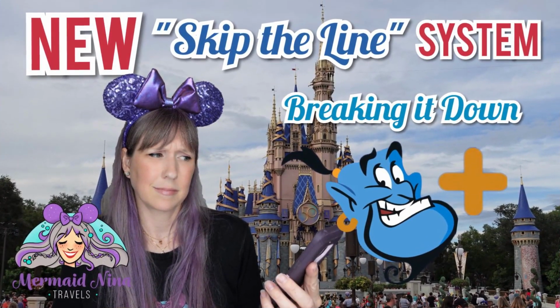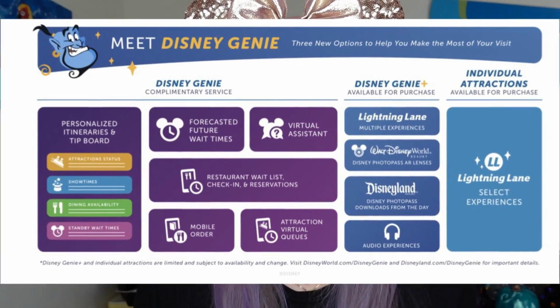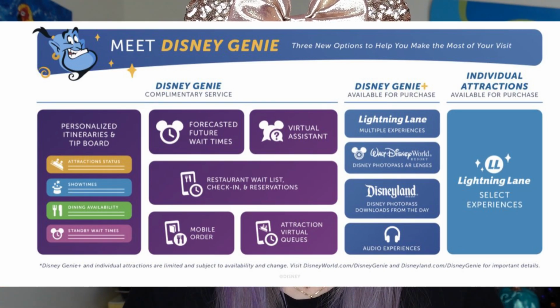First thing, of course, is the elephant in the room, Genie Plus, that totally came out this week. But Genie Plus isn't the only thing that came out. Genie came out along with the individual Lightning Lanes, all happening on the exact same day. If you don't really know what I'm talking about, make sure you check out my Genie video because I really break it down for you. But for those of you who kind of know what I'm talking about, let's talk about it. Genie, Genie Plus, and individual Lightning Lanes all came out at the same time, and of course lots of changes happened with that.